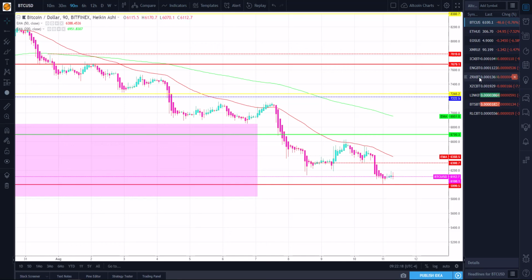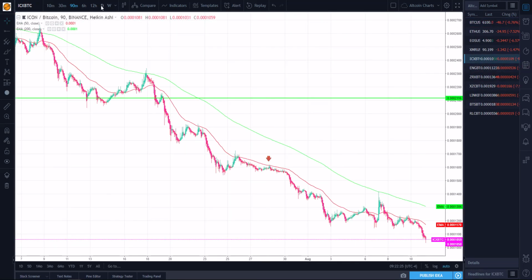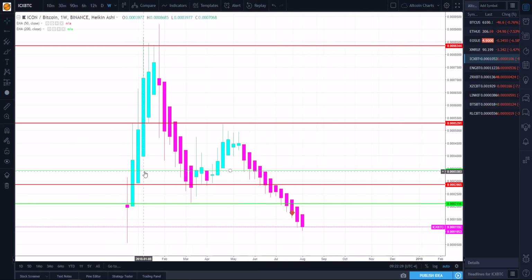Okay, so Icon. Let's look at that chart over here. I didn't do Icon last time. I was breezing through it. Unfortunately, the chart for Icon looks pretty bad. This is the weekly chart here on Binance. We're almost at the beginning. It just started trading at the end of last year. So it skyrocketed up, skyrocketed down. We're basically right at where it started.